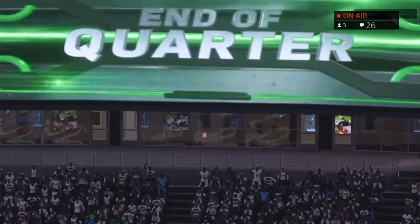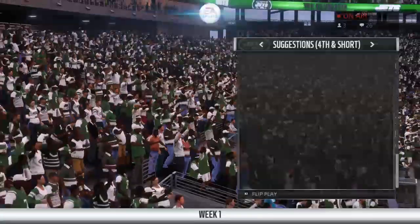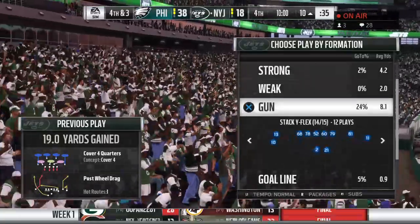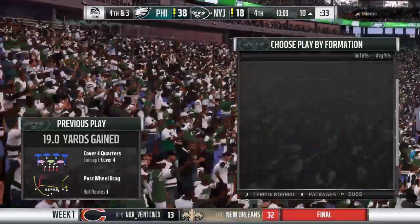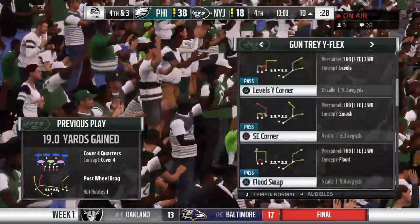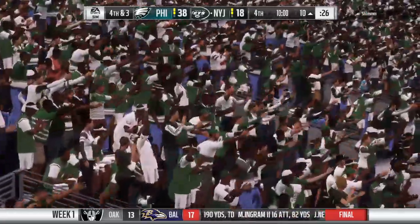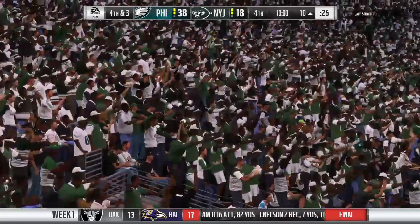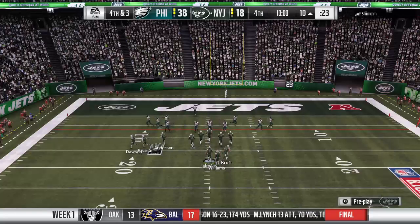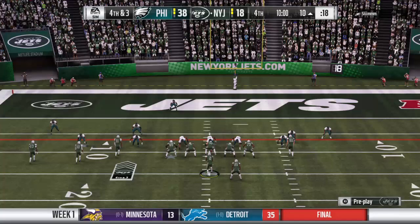Back now here on EA Sports. It's Jet football, but they trail here as we start the 4th quarter. A field goal does you no good, so they're going to stay out there and go for it on 4th. Detroit! Detroit! Now let's go!